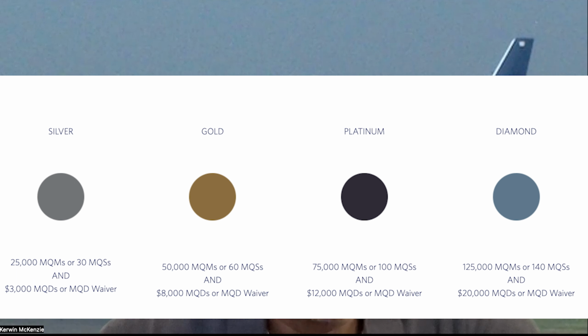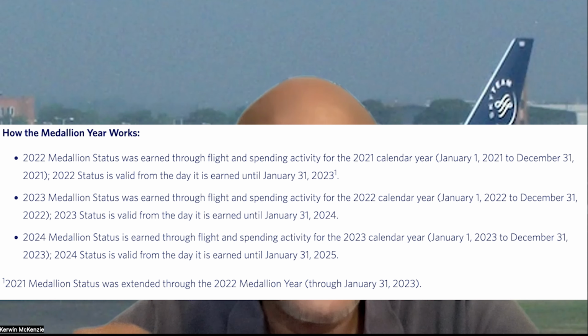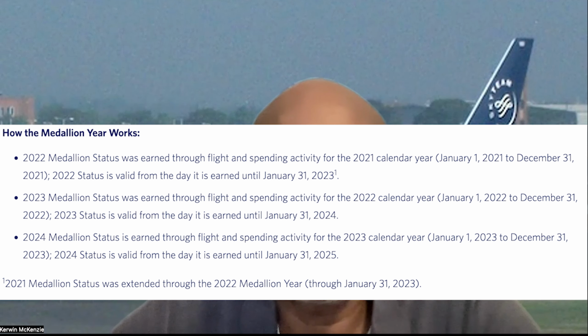Or if you have the American Express Delta credit card and you spend the amount that they want you to spend, then there's a waiver. And also, the Medallion year for Delta is a little different. It ends on the 31st of January. So your status is valid from January 1 to December 31st, and then you earn it starting your earning end January 31st.